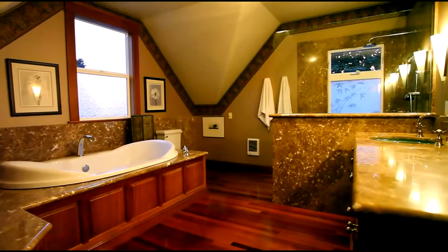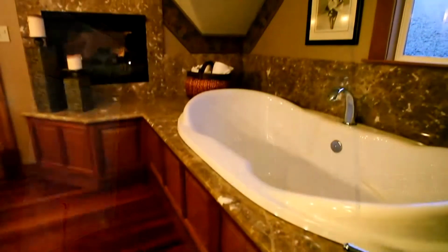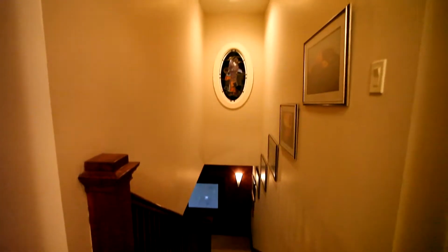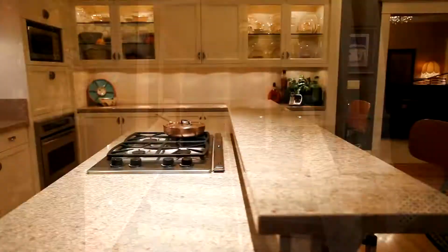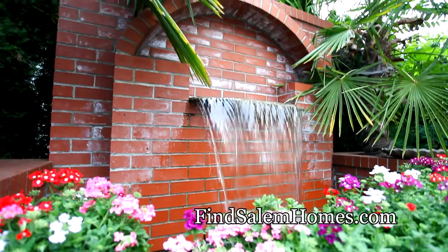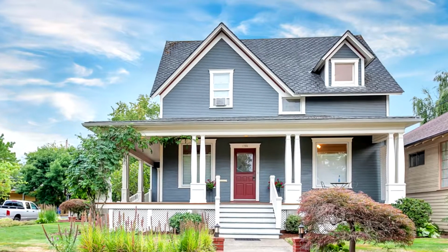The master bath offers an elegant space to unwind with marble finishes, spacious shower, and a tub where you can rejuvenate by the fire. You'll find other special surprises, including a large utility room with custom built-ins and extra storage space. Quality construction, luxurious finishes, a private retreat. It's all here waiting for you to call home. And there's so much more for you to see.